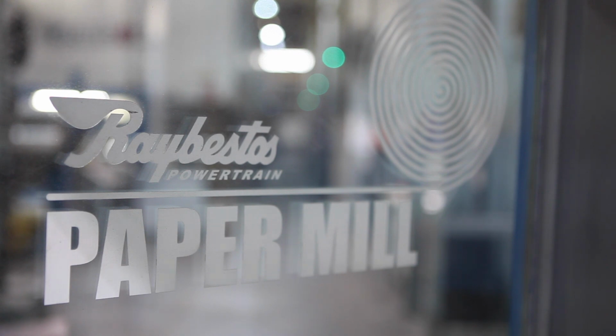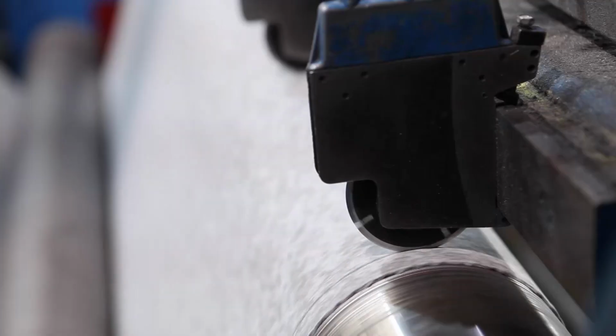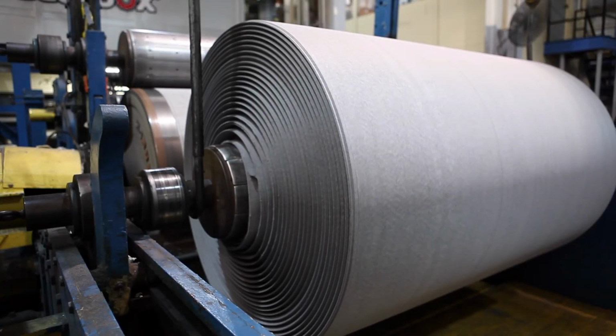One of the things that's most unique about the Crawfordsville facility is we have an integrated paper mill. Any friction product coming from Raybestos comes from paper off that paper mill that makes the OE paper at the same time. It's OE driven, it's ran to the OE standards, and it produces a very consistent product.